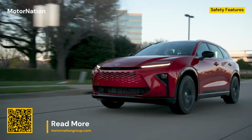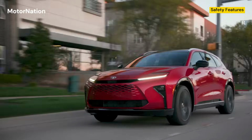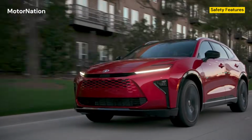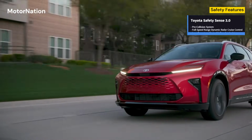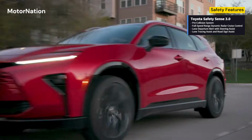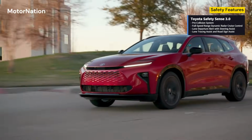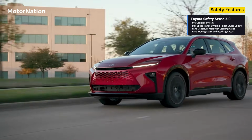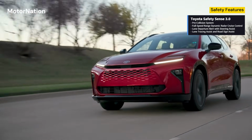Now, moving over to the Crown Signia, Toyota takes a more premium approach to safety with the same core architecture, but with added refinement and calibration for a crossover that leans toward luxury. The Crown comes standard with Toyota's Safety Sense 3.0 as well, which means you get the pre-collision system, full-speed range dynamic radar cruise control, lane departure alert with steering assist, lane tracing assist, and road sign assist as part of the package.